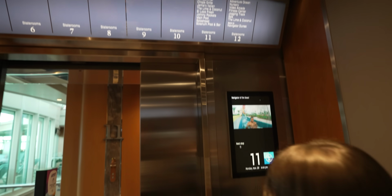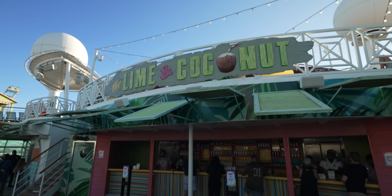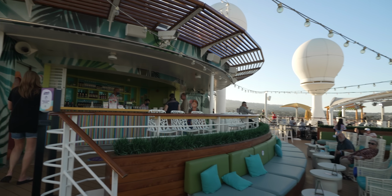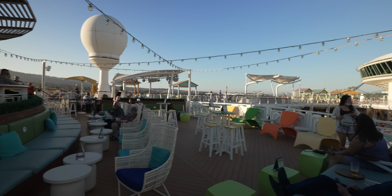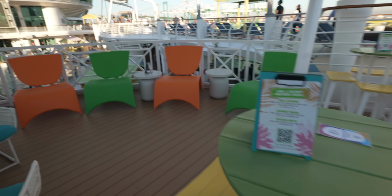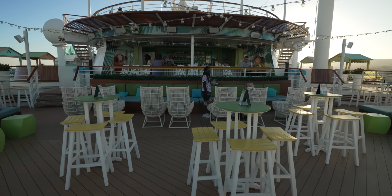Deck 11. Doors opening. Going down. One of the new spaces on the ship is called the Lime and the Coconut. It's a bar by the pool, and it's where, I guess, you get tropical-style drinks. So, sounds like a place I want to be. They have this whole lounge area up on deck number 12. It's so colorful and nice up here. I wasn't expecting this. We have our choice, we could sit anywhere we want. Let's go find a seat.